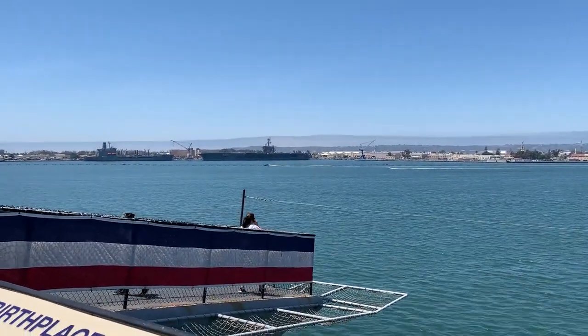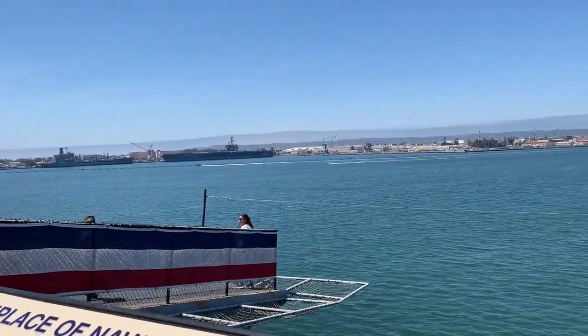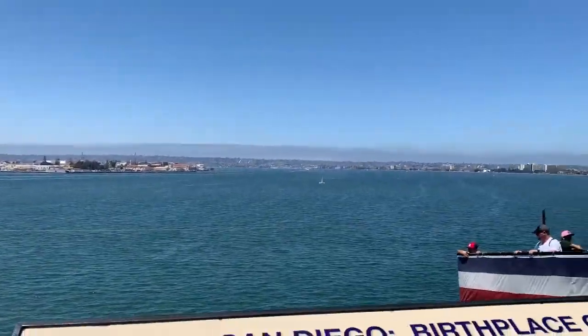Pretty cool. San Diego is the birthplace of naval aviation. Markings on that guy, 71? 71. I think that's a Theodore Roosevelt, not the Vincent. Really? Not the Vincent, yeah, look it up.